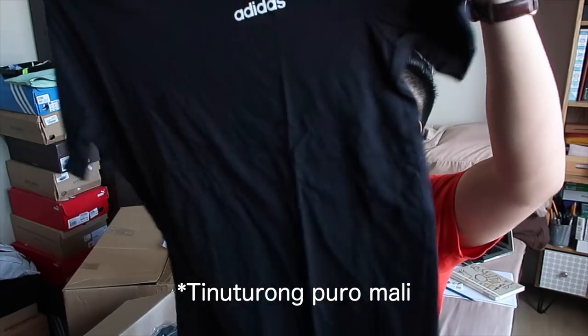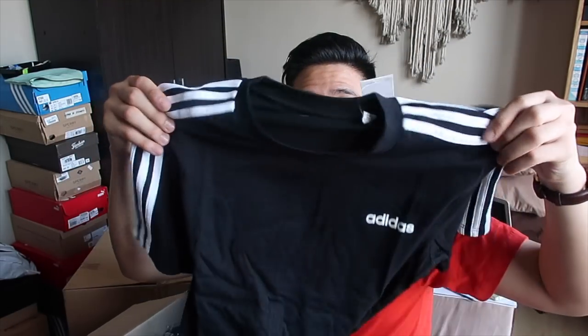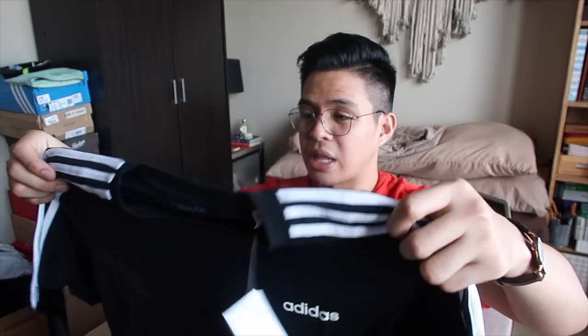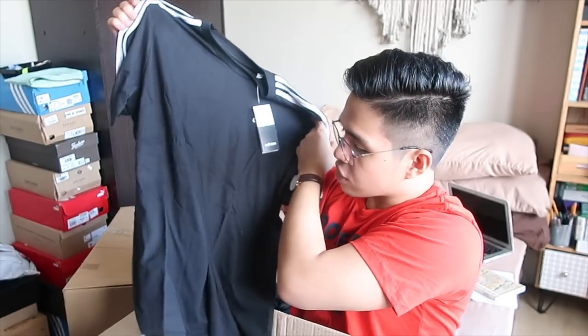I've taught you so much already. I got a shirt from Adidas, but it's not for working out because it's cotton and I don't want to ruin it just because of workouts. So it's for casual occasions, travel. I can wear this when I travel. This costs 1,200. Next item is Topman.